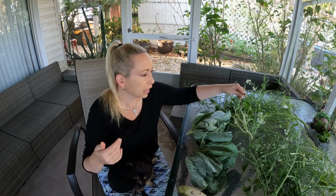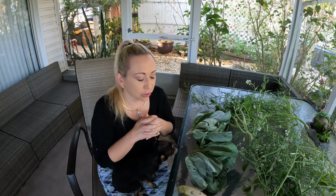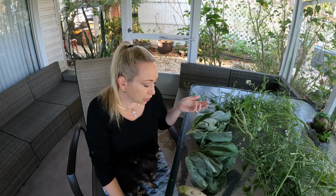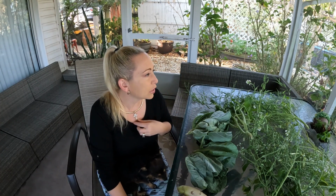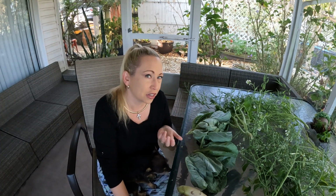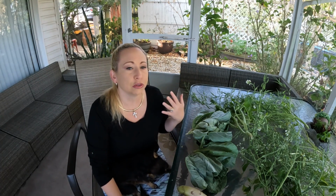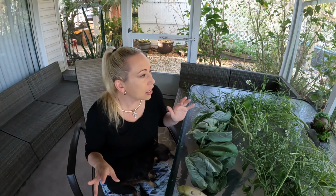So yesterday I was out in the garden. Of course I didn't take the camera with me, so I apologize for that, but I started picking some of the little scrawny cabbages that we had. I'm trying to clean out one of the beds, which I probably need to take you guys on with me so that you can see that process when we go to recultivate that area.